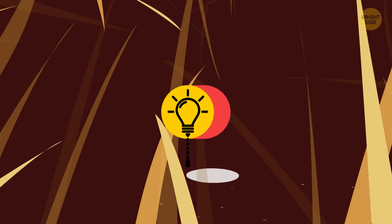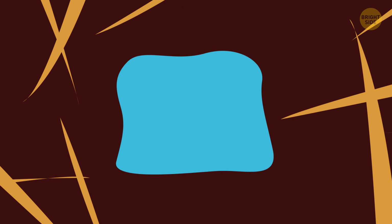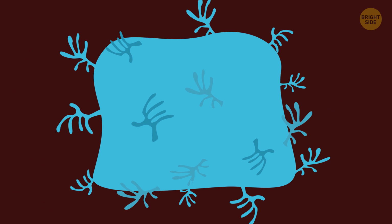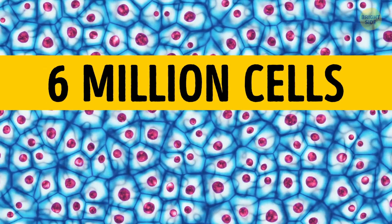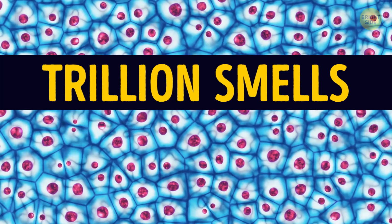Whew, this is a thick jungle. Watch your step, it's wet in here. Don't worry, it's supposed to be. Finally, we made it through and hit the jackpot. See that patch right there that looks about the size of a postage stamp? That's where your olfactory receptors are. It's home to around 6 million cells that help you, incredible human, detect more than 1 trillion different smells.